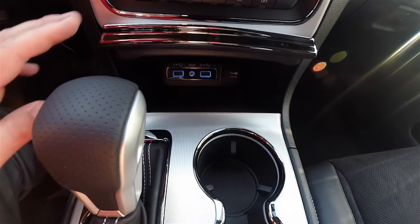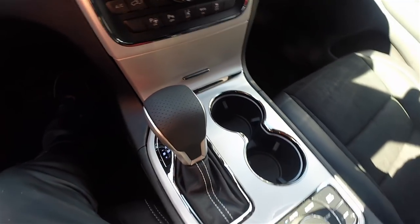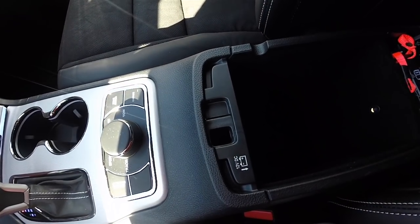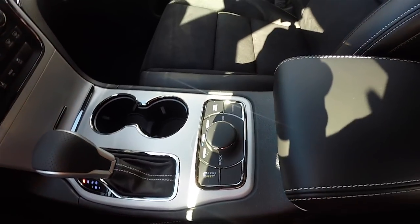Uconnect inputs. You've also got illuminated cup holders. Two-level storage in the center armrest. Center armrest also features power points.